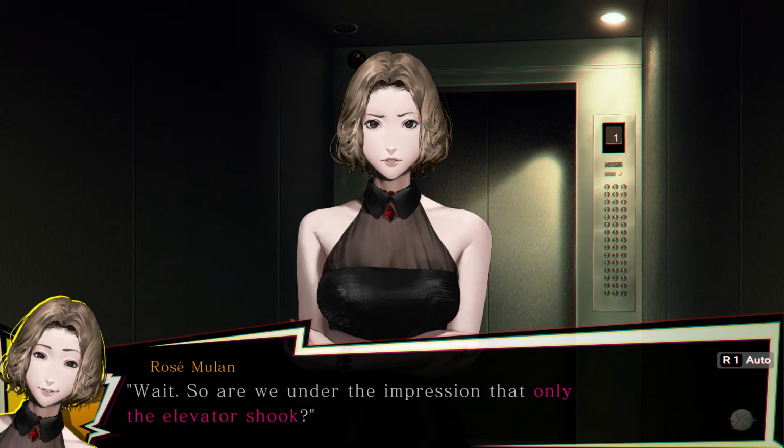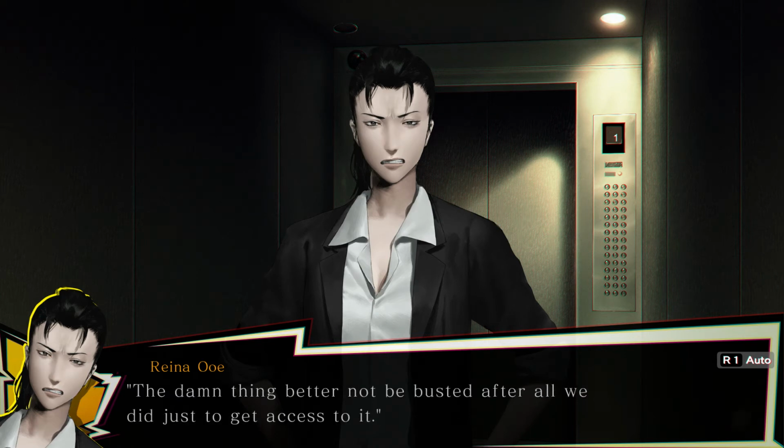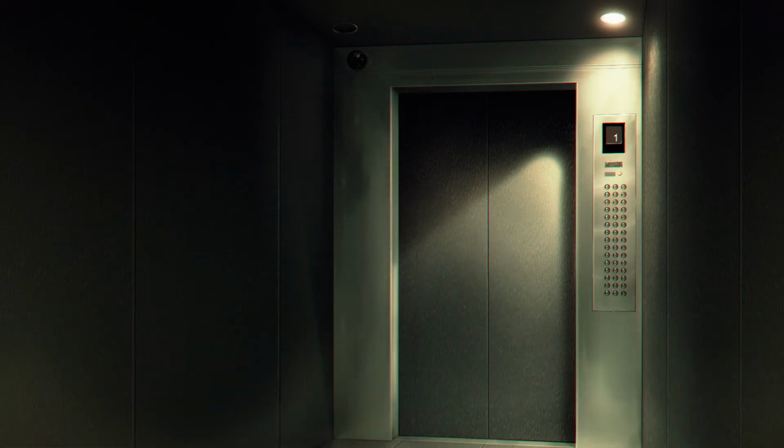Wait, so are we under the impression that only the elevator shook? If that were the case, it'd break. The damn thing better not be busted after all we did just to get access to it. Well, we'll know once we try it out. Let's try going to the 44th floor.